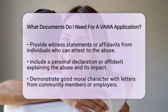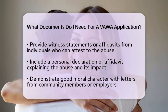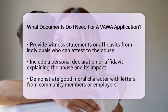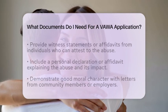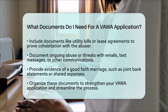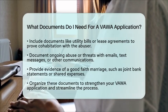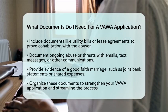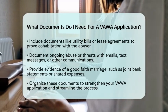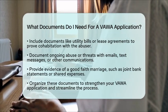You will also need to provide proof of good moral character. This can be demonstrated through letters from community members or employers. To show that you lived with your abuser, include documents such as utility bills or lease agreements. If you are dealing with ongoing abuse or threats, document this as well. Emails, text messages, or any other form of communication that shows continued harassment or abuse can be helpful.